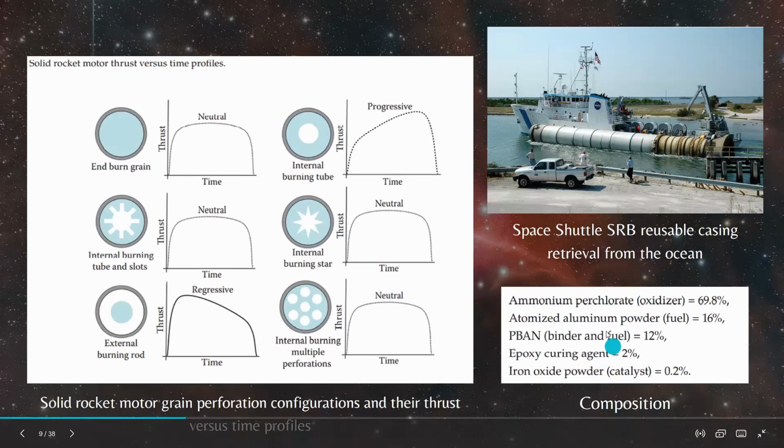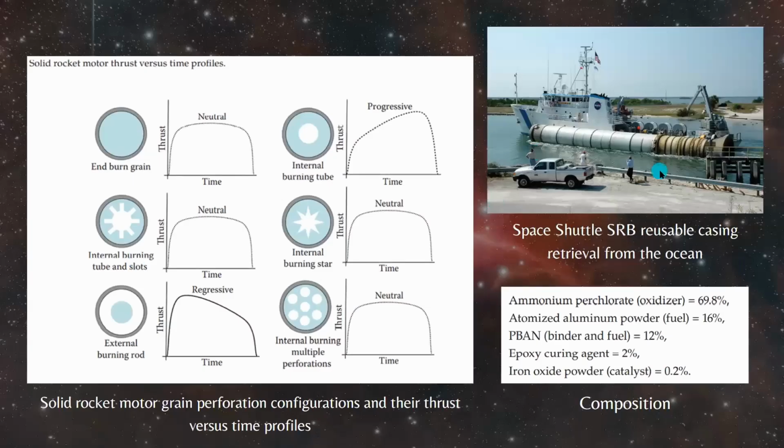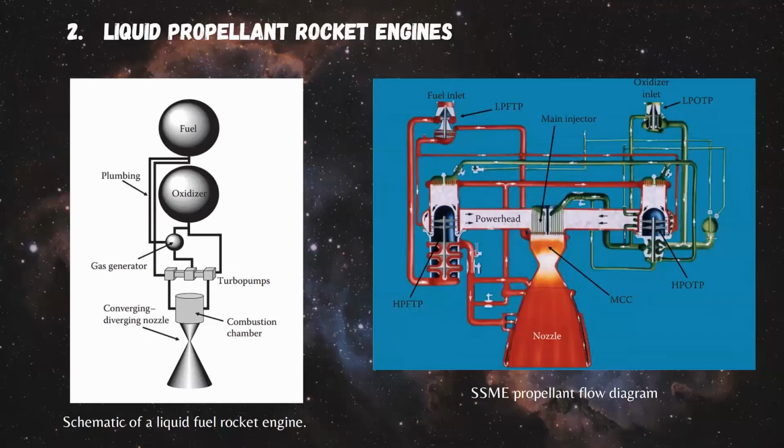And this is the composition of the grain in the solid motor boosters. As I mentioned in the previous slide, there is a casing which is used to hold the grain. These casings can be reused and filled with the propellant again and used in another rocket. This actually reduces the cost of rocket making. We all know that SpaceX is trying to do that, which could actually help in reducing the cost of each and every rocket flight. So it would be a very good example of a career to pursue in the future.